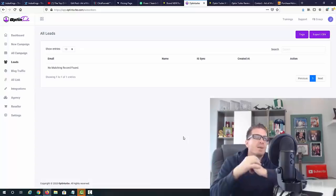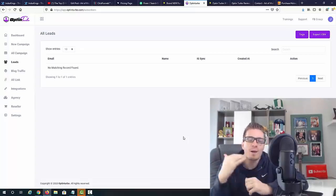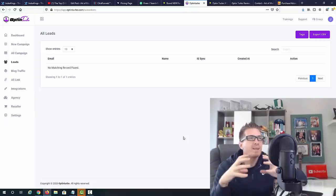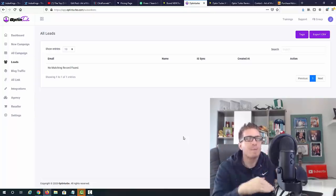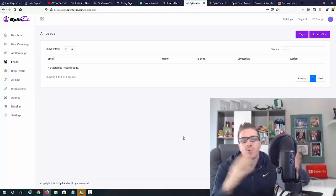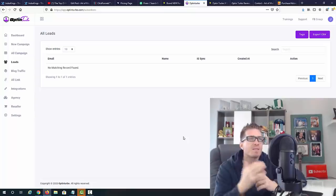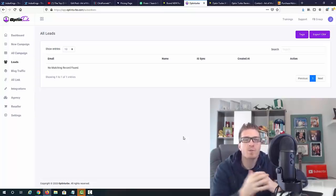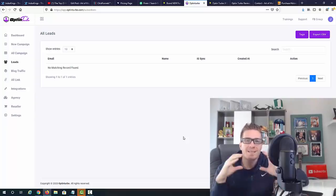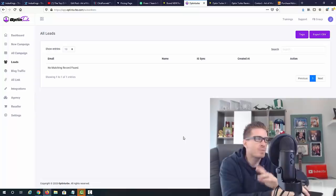Then we have the leads. Now obviously you can connect Optin Turbo to an autoresponder, or the other cool thing is that it can actually start generating leads for you, and it keeps it for you, which means that you don't need an autoresponder to start. Then you can export that list wherever you want. So this is great if you want to use this for your customers, or if you don't have an autoresponder but you want to start collecting leads, you can, because Optin Turbo will save these leads for you. And again, that's great for customers as well.